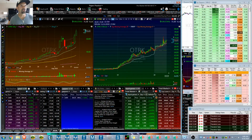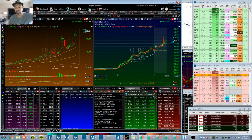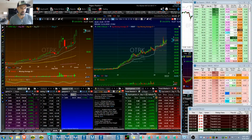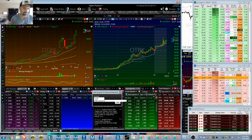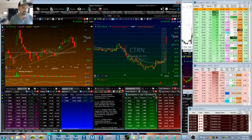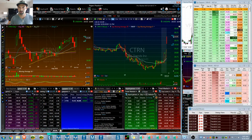But due to the extension in the gap, when you get extended and then you gap up, that's called an exhaustion gap. That gets a lot trickier. So just be mindful of that. This is going to be a little bit more tricky. I'm only on watch on this one for a potential rollover. I won't try to long this unless it really flushes out. CTRN, no volume.